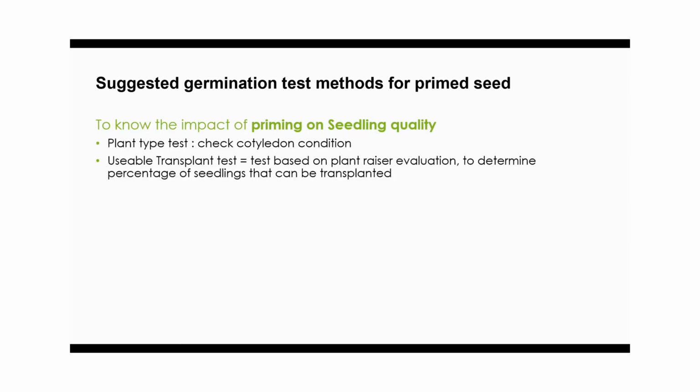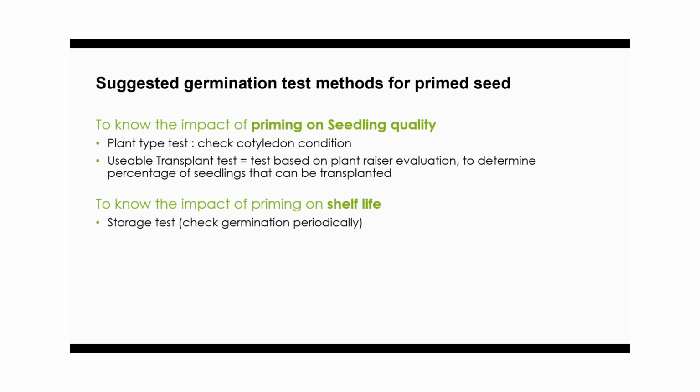To know the impact of priming on seedling quality, plant type test to check the cotyledon condition, usable plant transplant test, test based on the plant laser evaluation to determine the percentage of seedling that can be transplanted. Such tests are variable. And to know the impact of priming on shelf life, storage test, checking the germination periodically, is very important in seed industry.